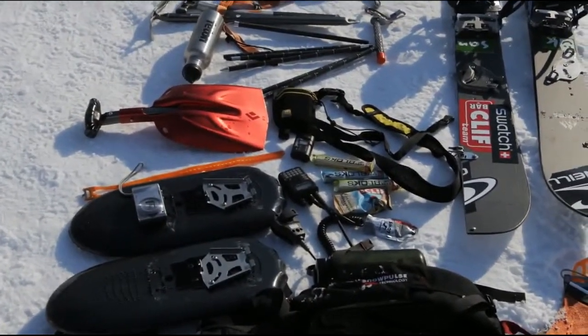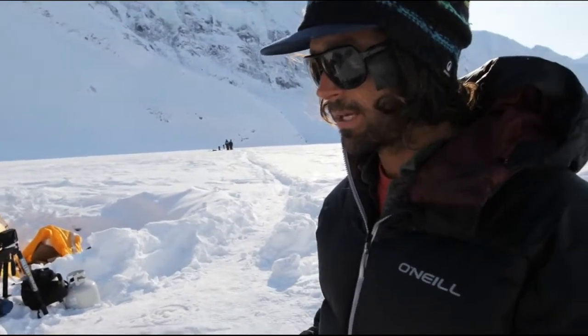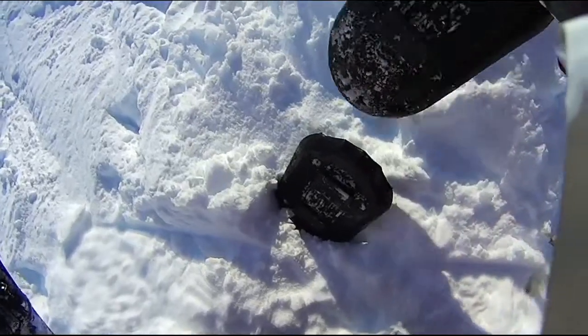Water, Cliff Bars, that's what I ate today. We're using everything. I mean, today I used every single carabiner, every ice screw, every piece of gear you saw here. But that's what it takes to ride these mountains.